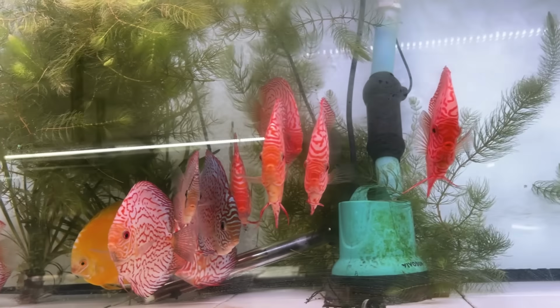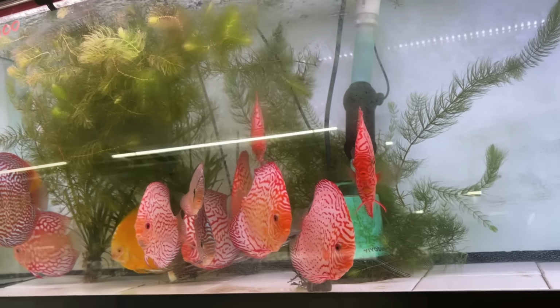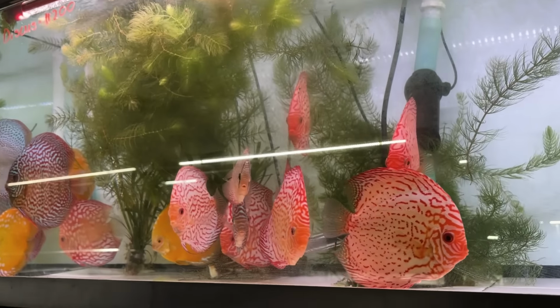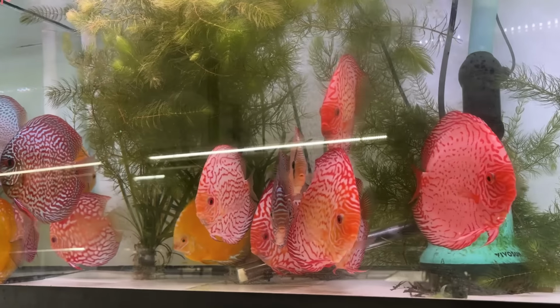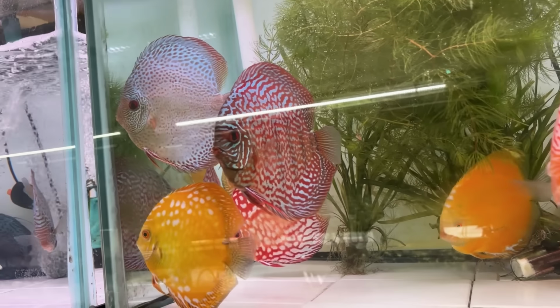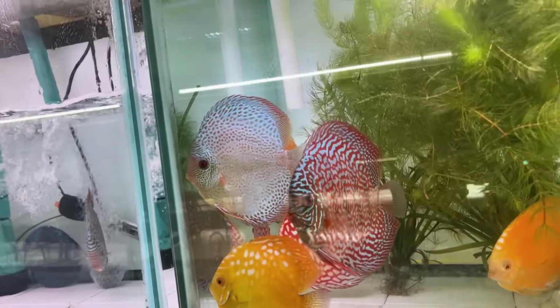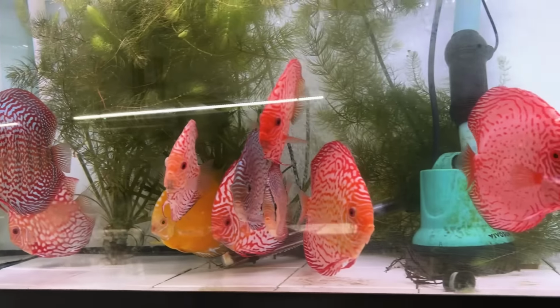A lot of people like to keep them in full RO. I don't believe in full RO long term. I like to keep these guys on slightly remineralized RO, so a TDS of probably 50 to 100. I use Chem Equilibrium, broad spectrum essential aquatic minerals and whatnot. And in my opinion, long term, the discus do better on that than in a 100% flat RO tank, heavily planted, all that kind of fun stuff.